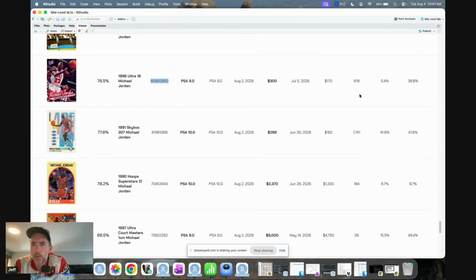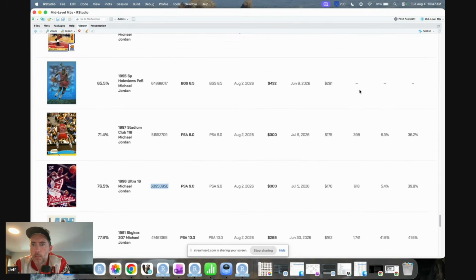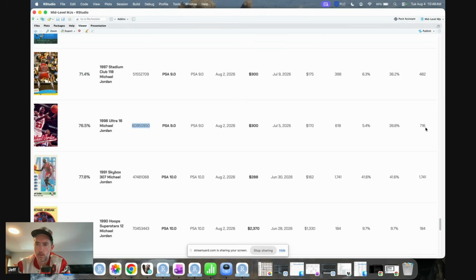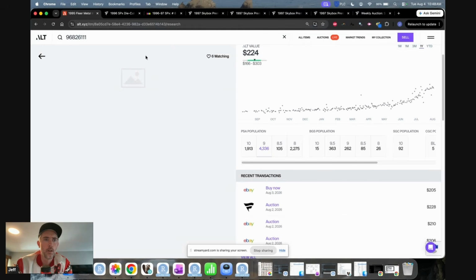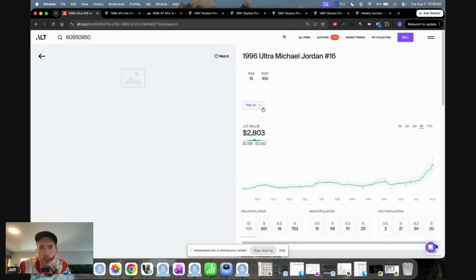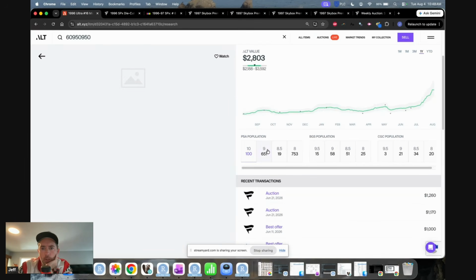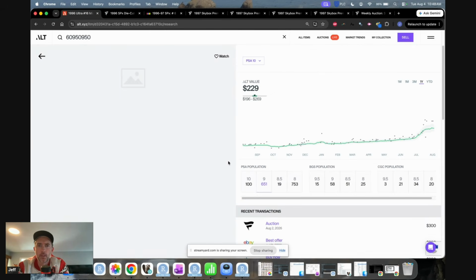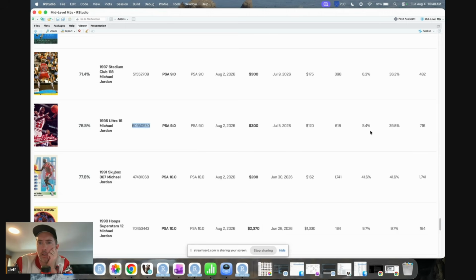Pop 618, or is that the pop higher? I forget now. I think it's just the pop. Yeah, 7, 16, 9s and 10s. That would make sense. Okay, so let's look this one up real quick. This is just the Ultra base from 96, and I believe it was a 9. And there are a lot of them, 651. Yeah, I guess there's just a lot of that card, but it's still tough, gem rate at 5% there.